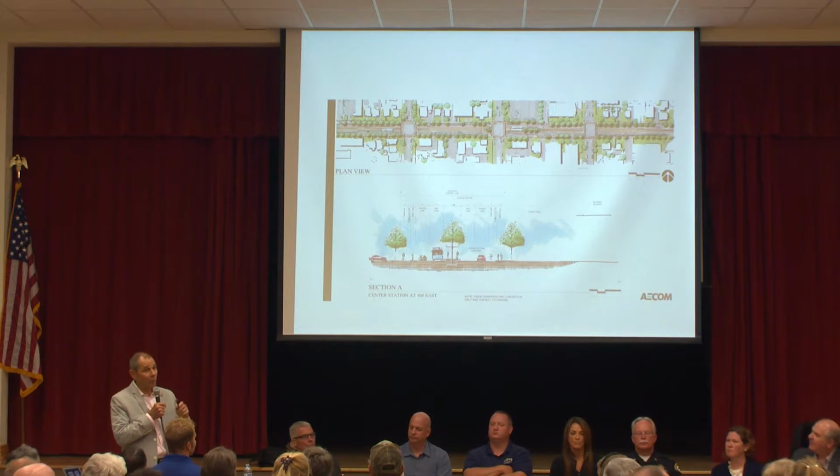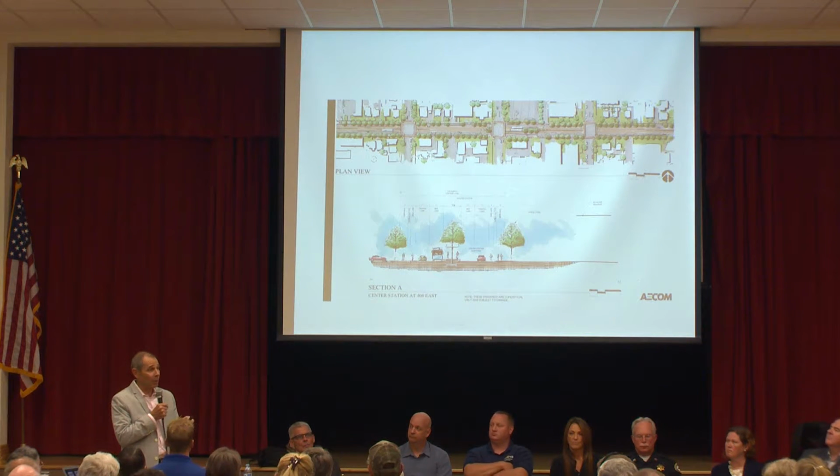Net gain. One of the concerns about this is it removes some trees. It is true, it will take down some trees. There's a net gain of 800 trees along the route. It will take a few years for those to mature.